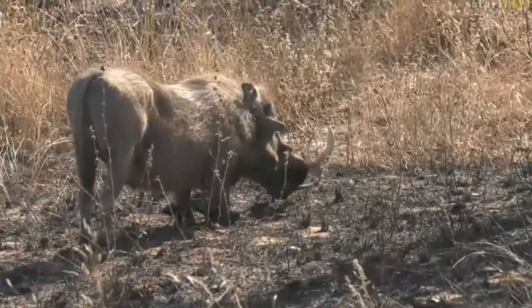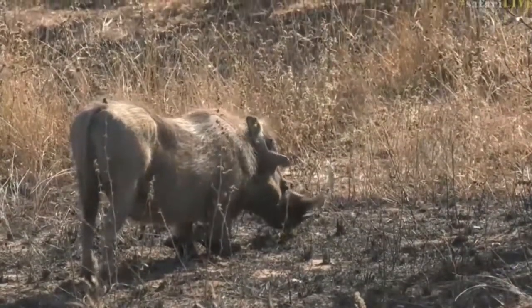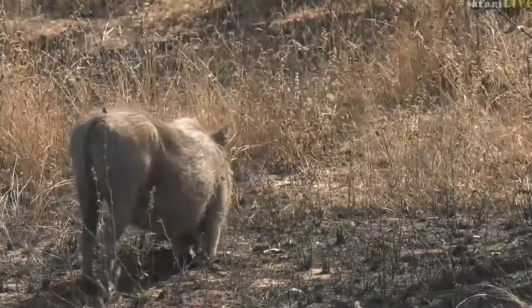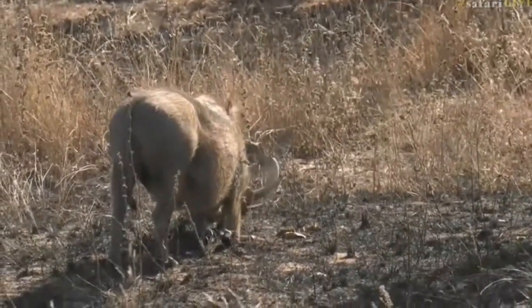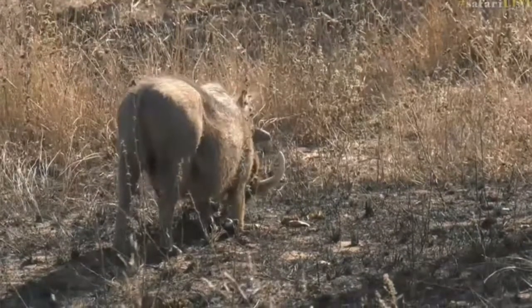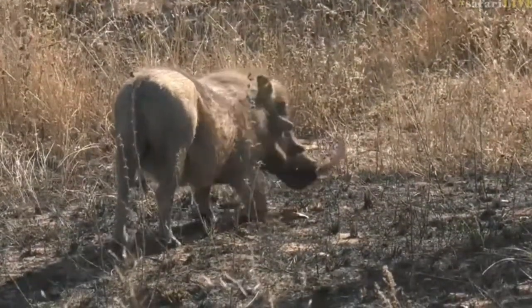As I was saying, he's in this burnt area at the moment. And some of you might be thinking, well, what is he doing here? But these fire breaks that have been burnt in the last little while actually return a lot of nutrients back into the soil. And also the animals get nutrients from the fires too.